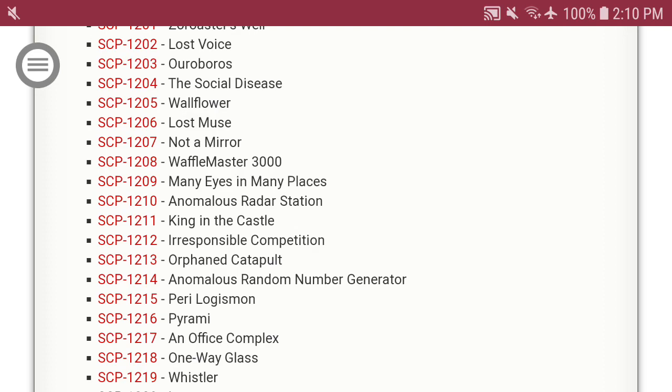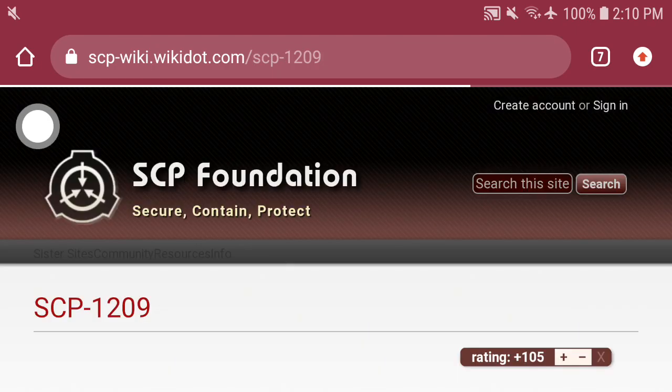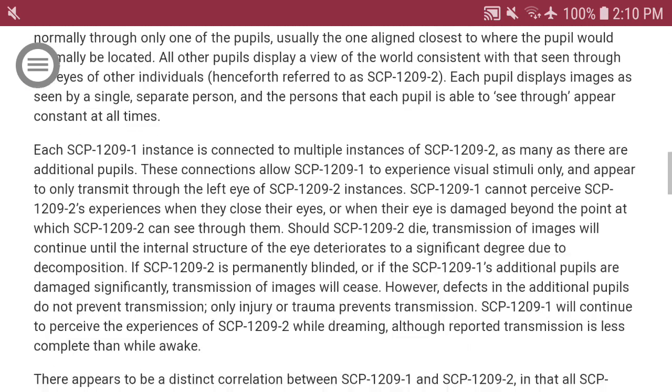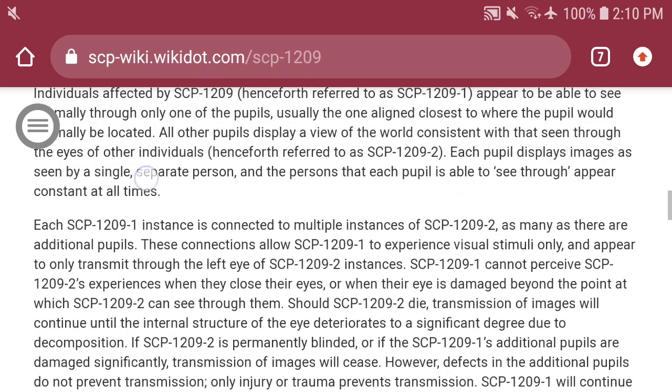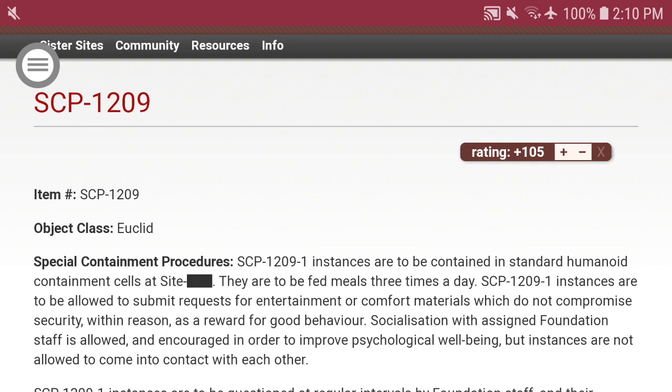So yeah, I guess we can just start now. SCP-1209. Let's actually tap the page and see if there is any picture or not. Okay, there is no picture. It's fine though. Also, it doesn't seem that long. It means that we can pretty much do this in one episode. As usual, 15 to 20 minutes, and that's pretty much it. SCP-1209, AKA many eyes in many places, or something like that. I kind of already forgot.